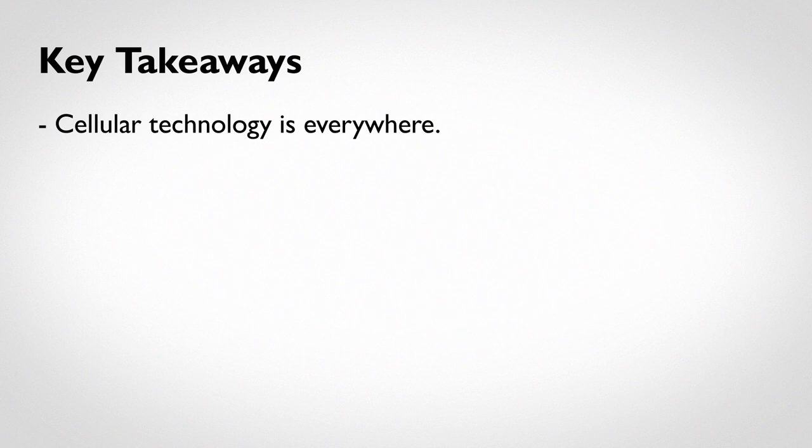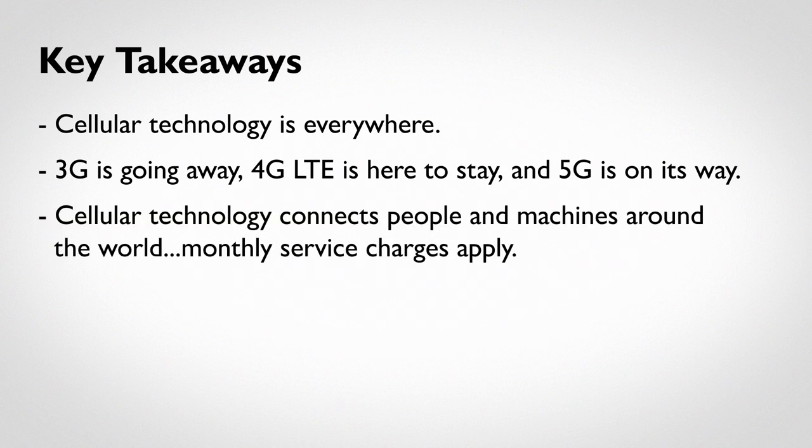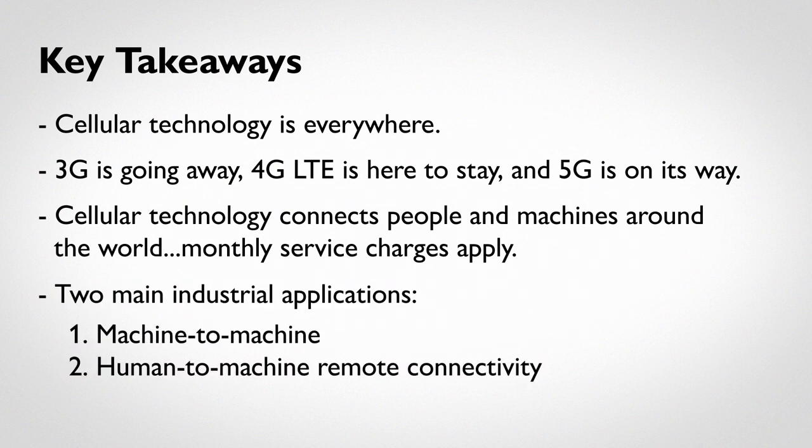So let's sum up the main takeaways for today. First, cellular technology, well, it's everywhere, and it's becoming more and more integrated into industrial applications. Next, 3G is becoming obsolete, and soon, all of those 3G devices out there will need to be updated or replaced with 4G or 5G devices. And finally, cellular technology basically eliminates the barrier of distance. Cellular routers with various levels of sophistication are used for remote connectivity, whether it's machine to machine or human to machine. This eliminates the need for people to travel to sites for upgrades or troubleshooting.